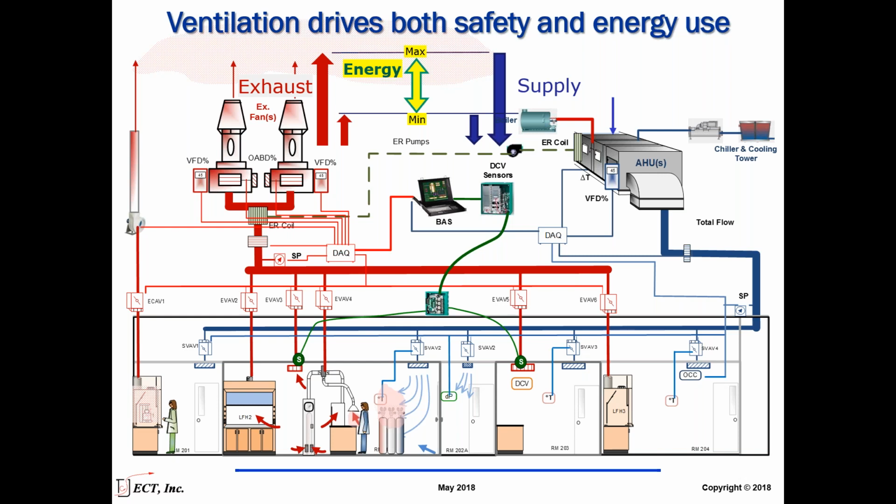So if we look at knowing what these minimum and maximum values are, we have some way to begin to understand how the system's operating and how to optimize the performance. And we can look at key metrics such as averages over days, weeks, months, or years, and that'll provide us some information and insight into the operation.